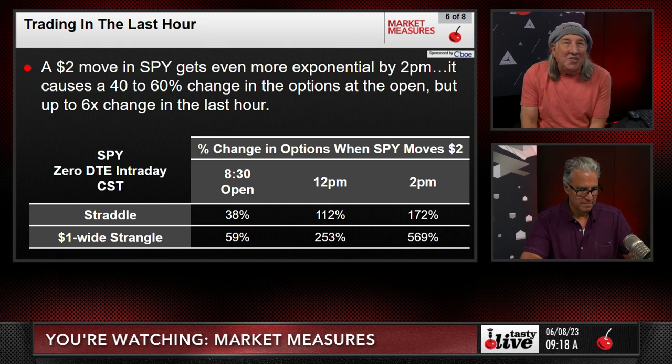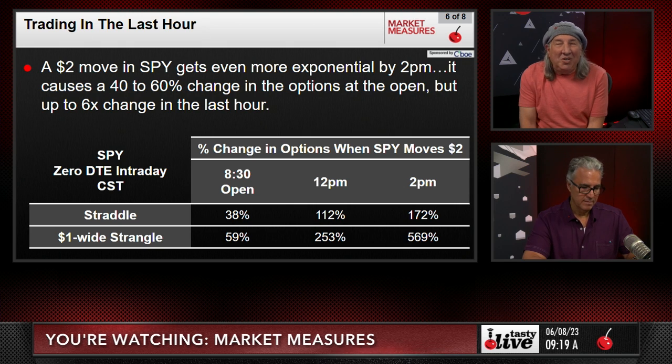It causes a 40 to 60% change in options at the opening, but up to 6 times changes in the last hour. So just look at this. If you had a $2 move, this is why we say you shouldn't sell premium in the last hour or two, because the risk reward is just not there. You can only make X, but you can lose 600 times if there's a $2 move, which is a $20 move, which happens a couple times a year.